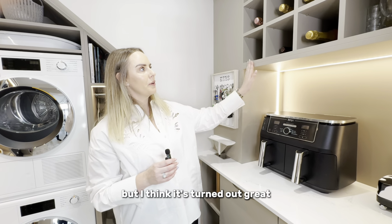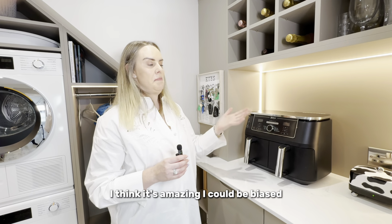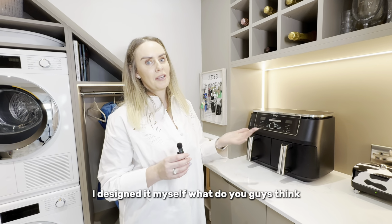But I think it's turned out great. I love the little bar area over here. I think it's amazing. I could be biased, I designed it myself.